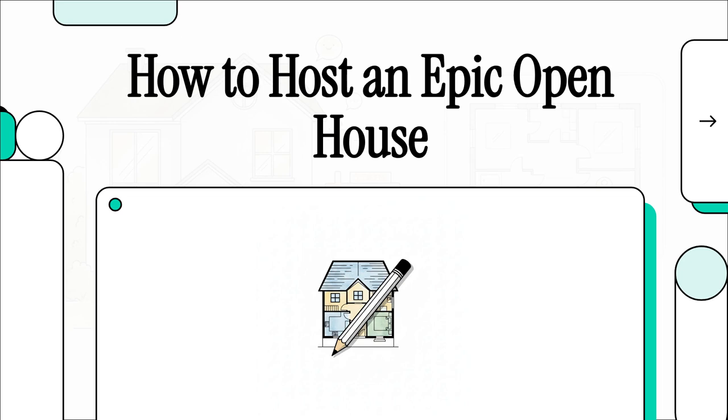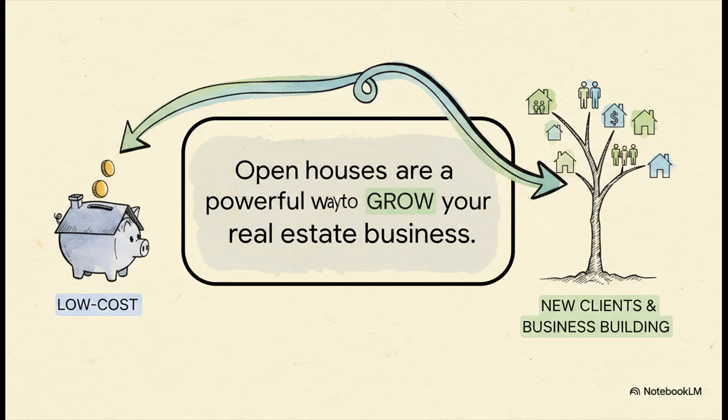So today we're going to break down the playbook for an open house that does way more than just show off a property. It's designed to build your client list. All right, let's just jump right in. Why are we so focused on open houses, especially if you're kind of new to the game? It's simple, really. They are, without a doubt, one of the most powerful ways to get leads without a giant budget. Yeah, they cost you some time, but the potential payoff in new clients is just massive.